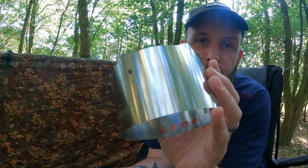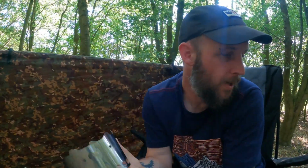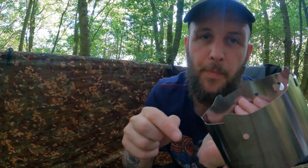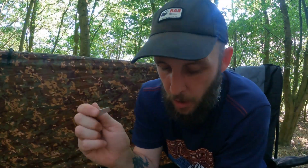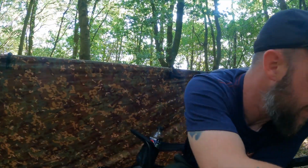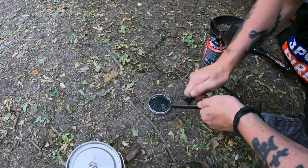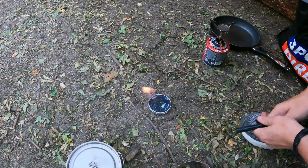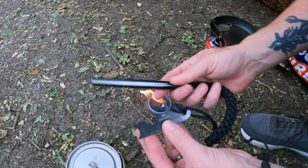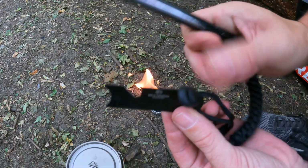So it's basically just a little wind guard, and then you've got your stove, and these little hooks for your pot to sit in, except I'm using a 900ml pot, so all it does is sit on top of this, so I don't need to worry about the hooks today. Nice and easy. So this is the fire steel that I got from Wild Camping International.